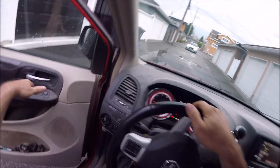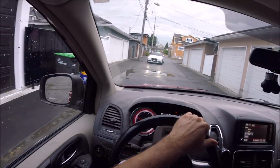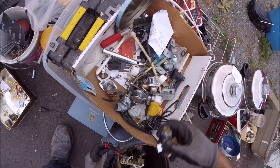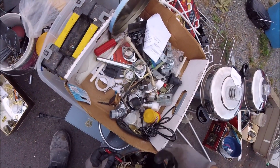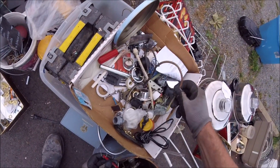Okay, let's get out of here. So many people coming and going in these streets. It's crazy. Second time I had to move. Okay. Actually, yeah, not bad amount of brass mixed in.